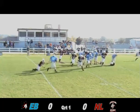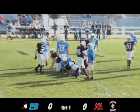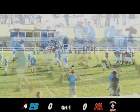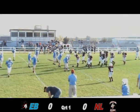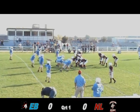Low snap. Looks like he's going to be brought down for a loss. We had a bad exchange. So North Linn starts out with their first possession. 1st and 10 at the 50 yard line, right at midfield.